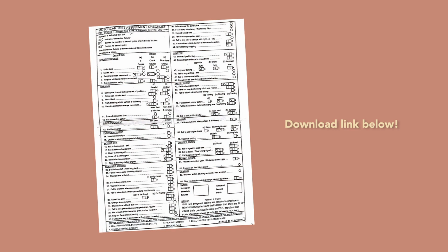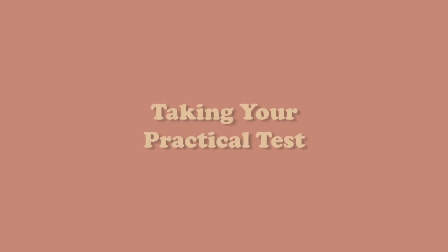My instructor passed me this motor car test assessment checklist. This is helpful because you're informed of how you're being marked, and this helped to increase your chances of passing your practical test. Now we come to the final point, doing your practical test.